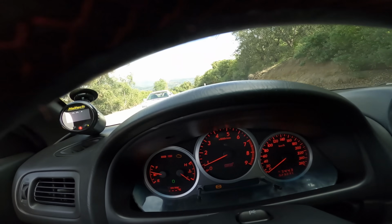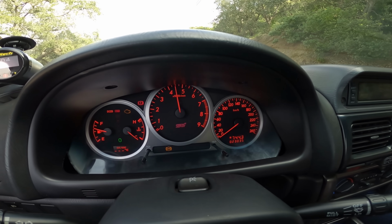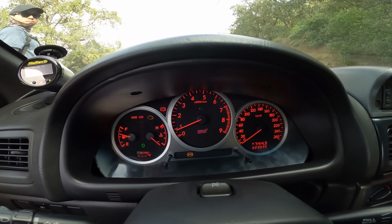I also really love how fast it revs. My favorite thing about cars in general, when I'm driving them, is the analog gauges. Oh yeah, you can't beat it. So cool. That's why I love the S2000. I just hate that it doesn't have analog gauges. Yeah. But with this, it's just so cool. And plus, I can't believe how fast it revs.